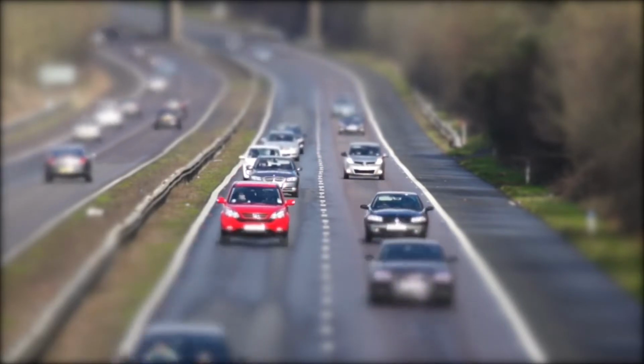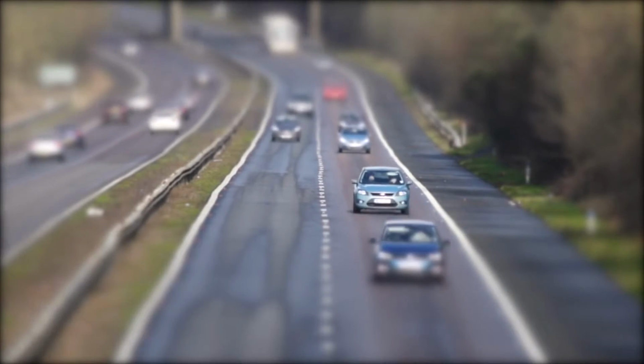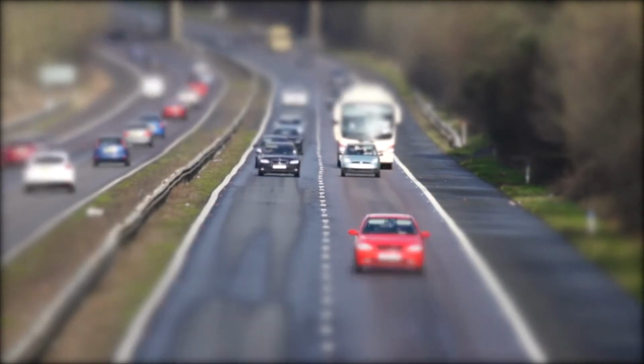But what if we tell you that some of the most common reasons for car problems are easy fixes that you can learn from home? Stay tuned to learn how to save a couple of bucks.